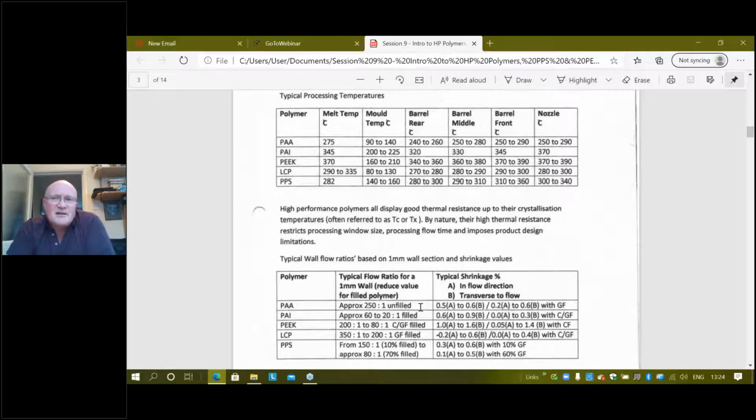Even with PEEK, you can end up with brittle gate syndrome if you've over-orientated or packed too much filler into the material and it's heavily orientated and focused on the gate. So you won't obtain the high impact strength of that polymer at a highly orientated gate. You could risk quite low impact strength at the gate due to high orientation. So lowering the orientation by using a wider gate assists in reducing the level of anisotropy in the polymer.